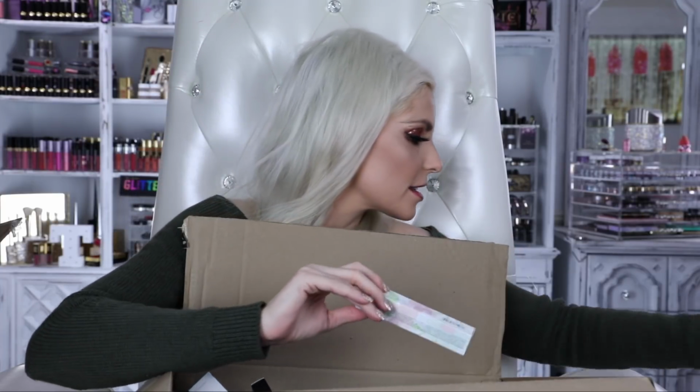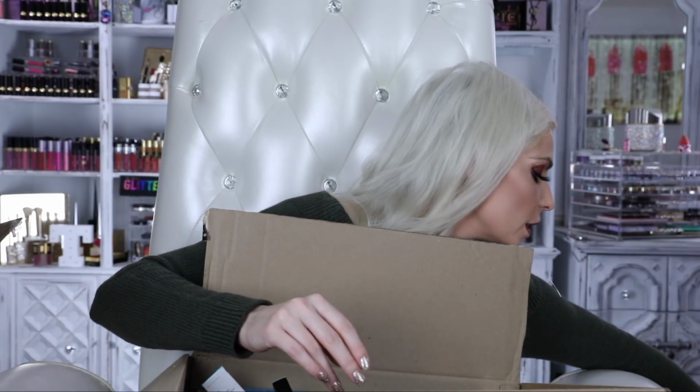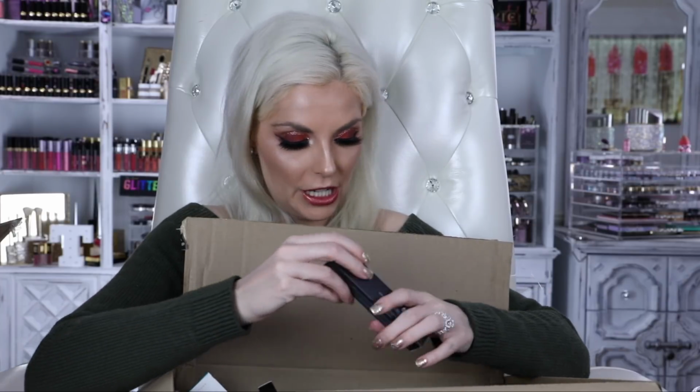I picked up this Clinique Pop Lip Shadow in number 5 Blossom Pop. So I'm going to add this to my ridiculous collection of lip swatching video of just like everything that I need to swatch for you guys. I did pick up an extra Tom Ford eye defining pen. You guys know I can't live without this baby.